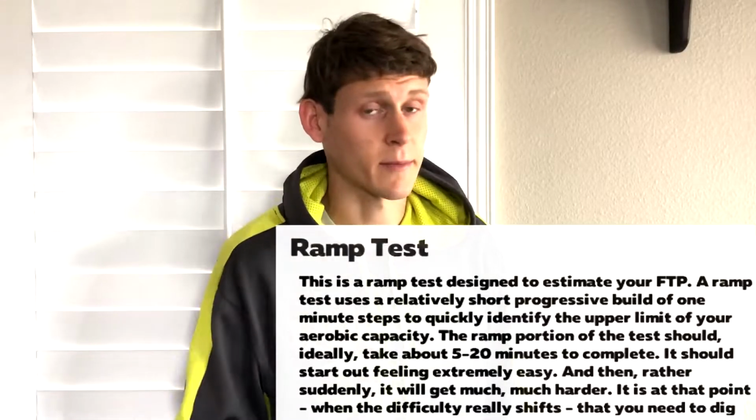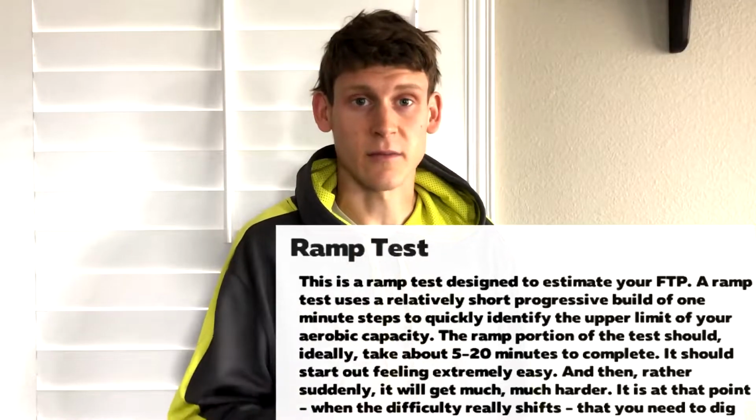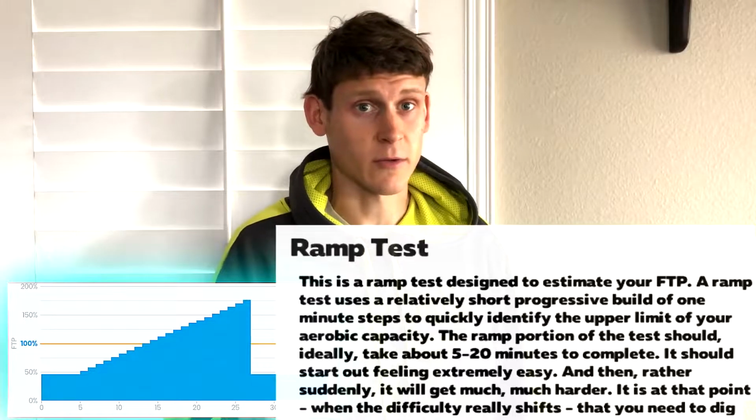Okay, one more thing I want to mention before we start the ramp test. I want to explain what a ramp test is. So all you have to do is you start at 100 watts and you keep a cadence of 90 RPM. And every minute you increase the effort by about 20 watts.